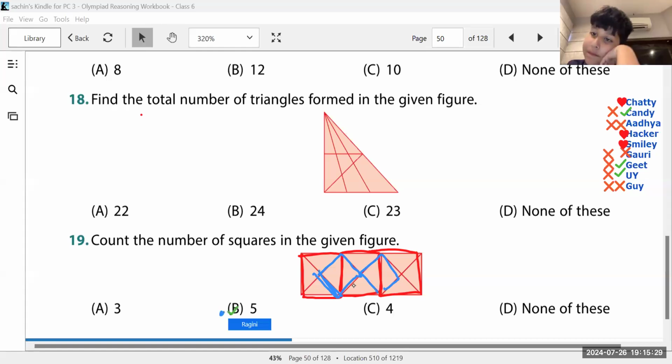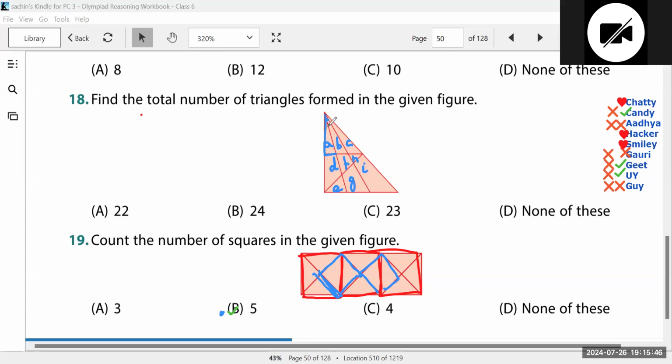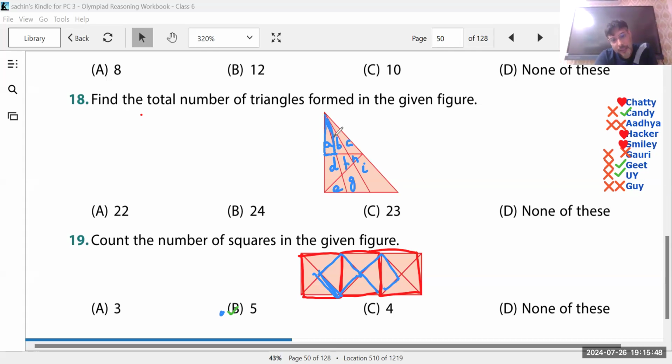Yes, sir. Then guys, next one, for questions like this, there is a trick. The trick is, instead of counting one by one, we separate the areas into parts. So this whole is treated as one area.